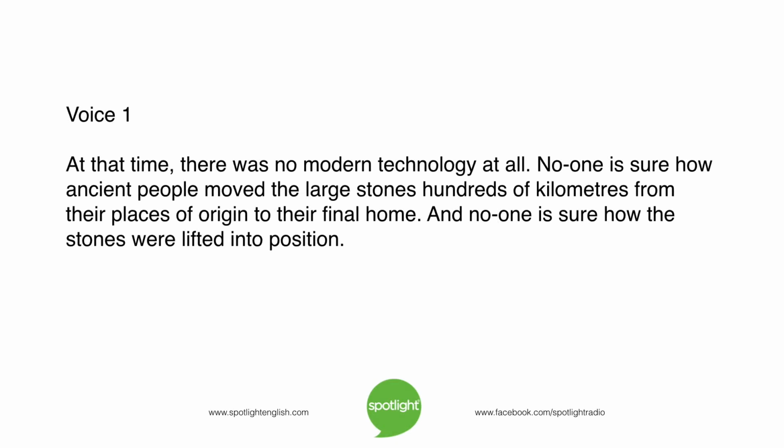At that time, there was no modern technology at all. No one is sure how ancient people moved the large stones hundreds of kilometers from their places of origin to their final home. And no one is sure how the stones were lifted into position.